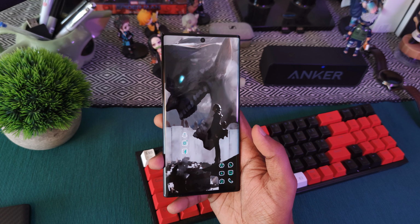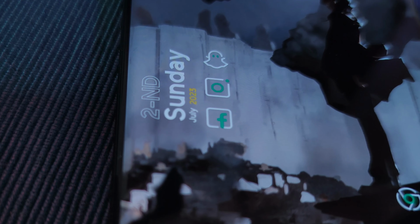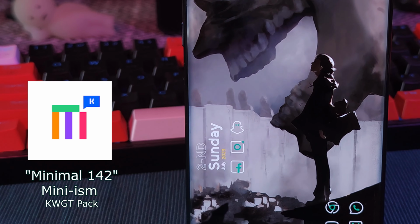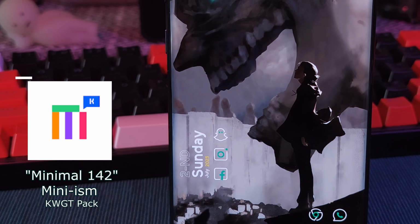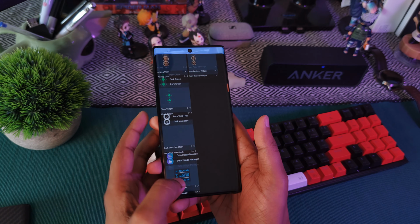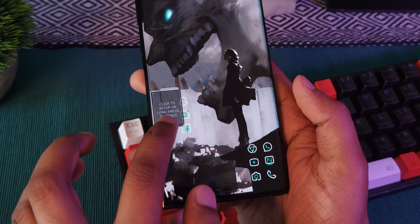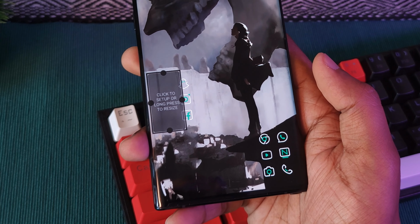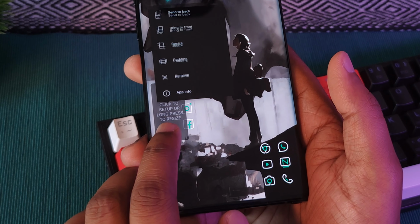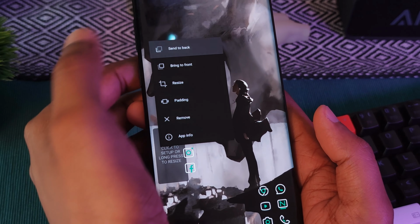And after which, let's move on to our KWGT widget. This awesome yet simple date indicator, straight from the MattyyyM pack, is widget 142. From your widget drawer, just simply load in a KWGT layout to your home screen, and then you want to resize it so it looks something like this. Now at this point, because it is overlapping the home screen app icons, what we're going to do is also long press it and select the option to send it to the back, placing it behind our icons.